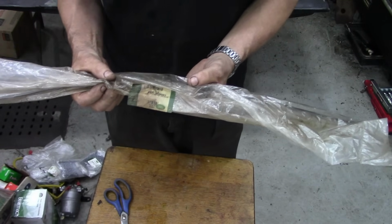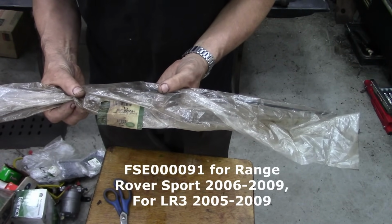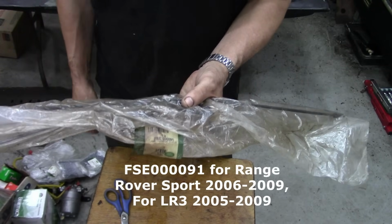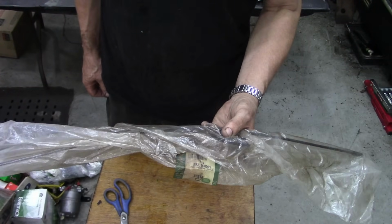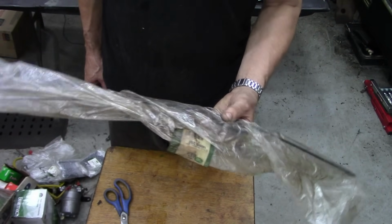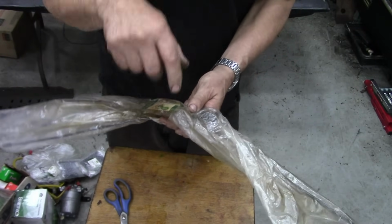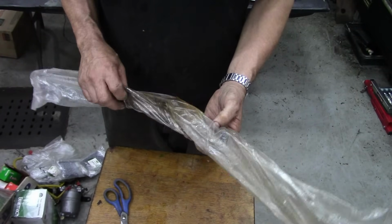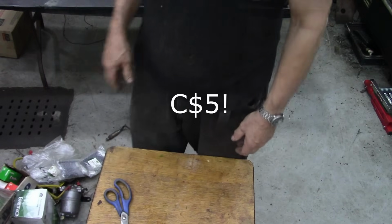I've got this thing here that's been on the shelf for bloody years. You'll have to check the number. It's FSE 000091. I think it is off a P38 bonnet control cable. Or is it off a Disco 2 bonnet control cable? I'm not sure, but check that number. I'll type it down on the screen so you can see. It was a brand new one. Give me $5, it's yours.